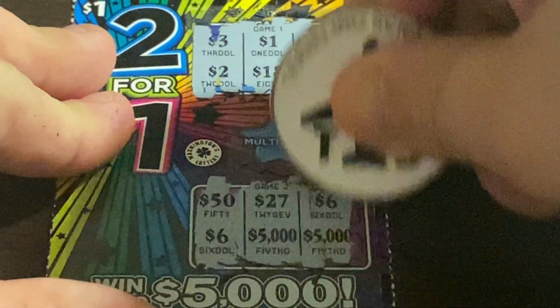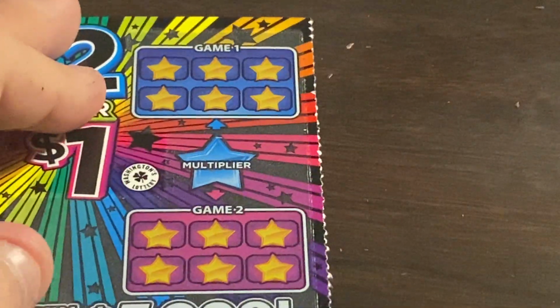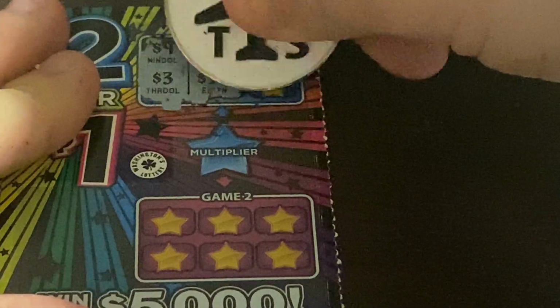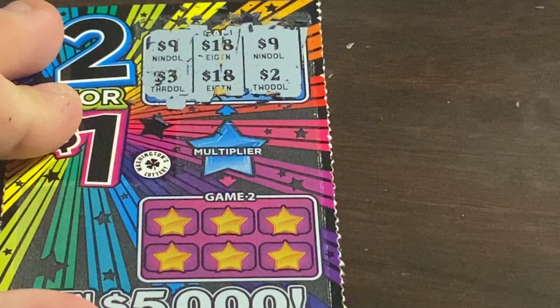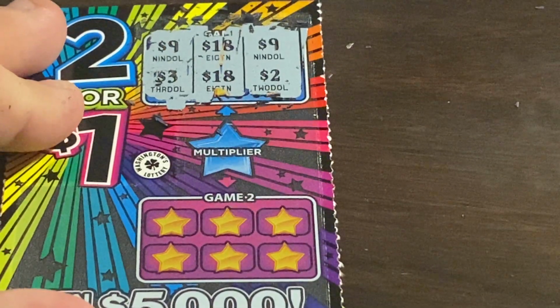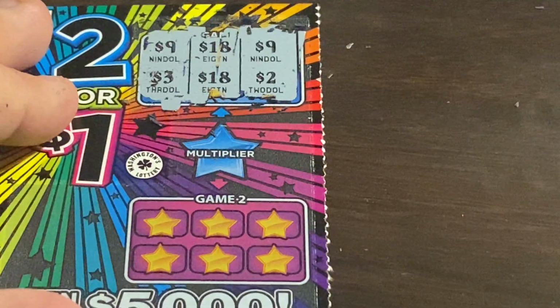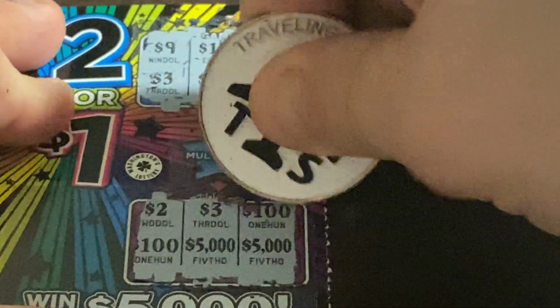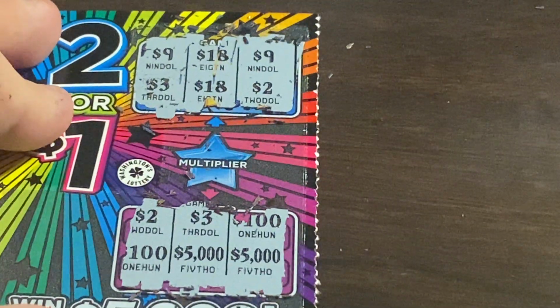Oh, 1 plus 2 is 3. I don't think they'll accept that though. Ticket number 115. Sorry about that, guys. That was the claimer timer. That means it's time for a claimer. And I almost had one. Yeah. That would have been beautiful.